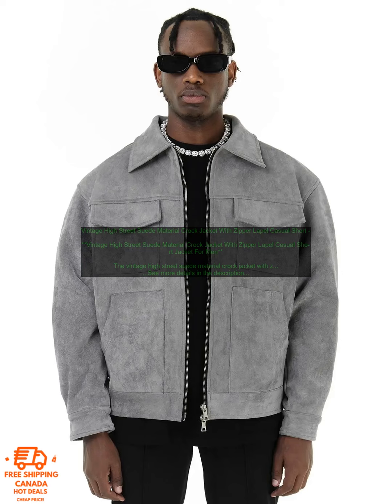Vintage high street suede material croc jacket with zipper lapel casual short jacket for men. The vintage high street suede material croc jacket with zipper lapel casual short jacket for men is a great option for men who want a stylish and comfortable jacket.